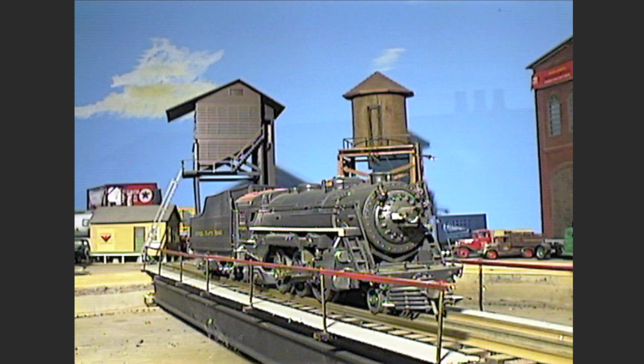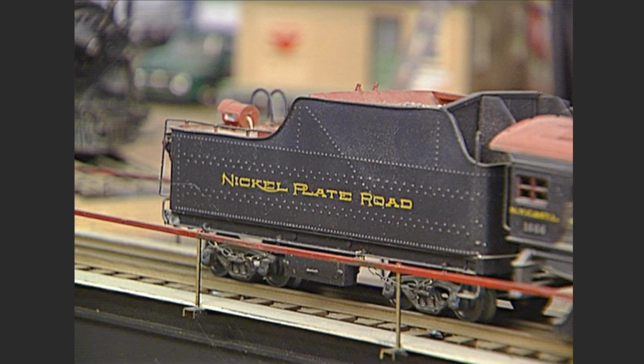A good old friend of mine that passed away just about 2 years ago helped me, taught me a lot about scratch building and coached me through rebuilding that. So we put the correct pilot on it and we put operating marker lights on it and did it upright. The tender's completely scratch built out of brass. I put all the handrails on and scratch built the frame and put the extra chains on it and the tools and the tool boxes down the sides. And then we painted it up with Scale Coat's Keystone Gray.